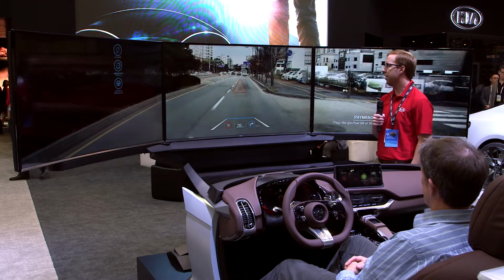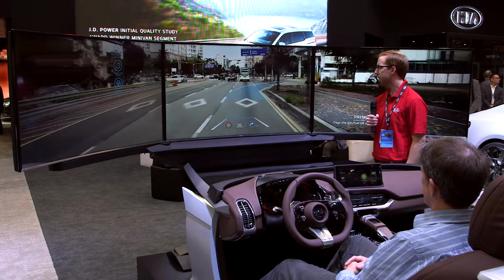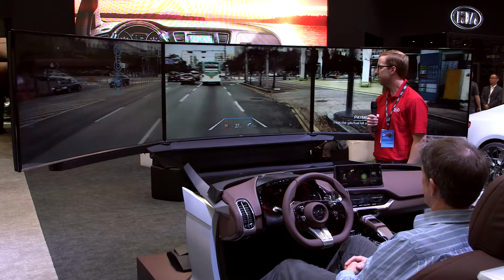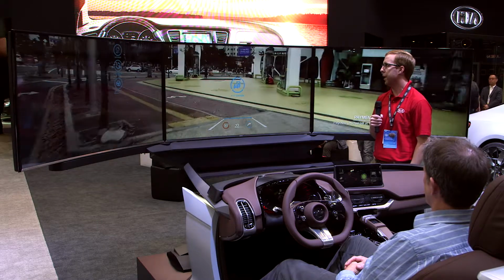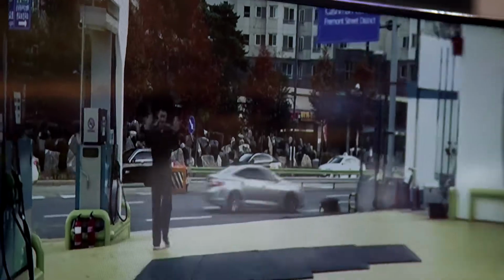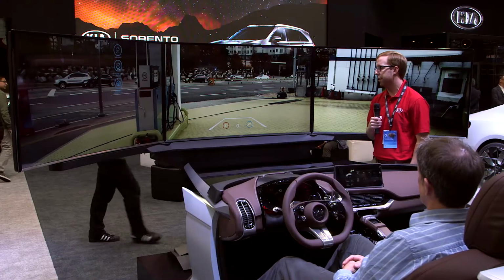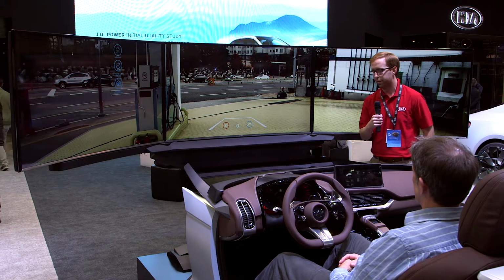If the vehicle is running low on gas, it will find a nearby station and pull into the bay. Here, we will demonstrate an in-vehicle purchase.